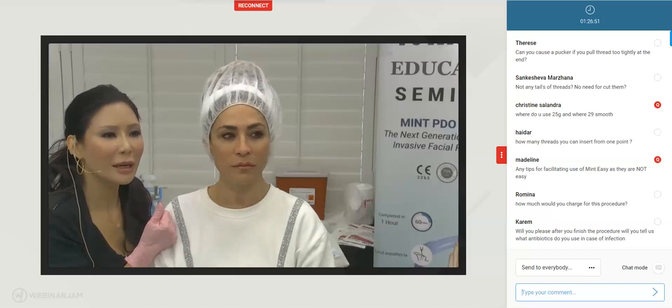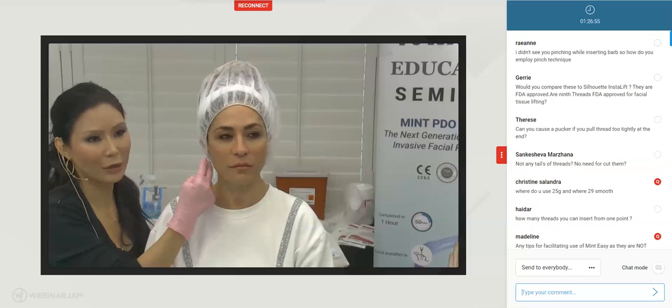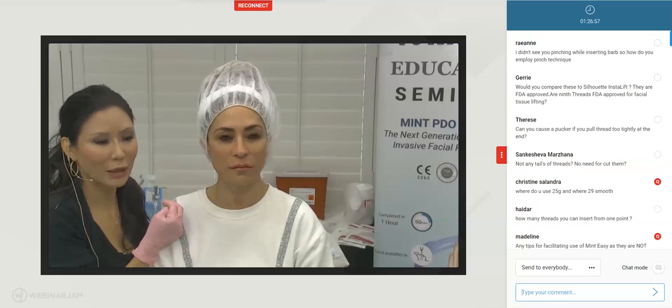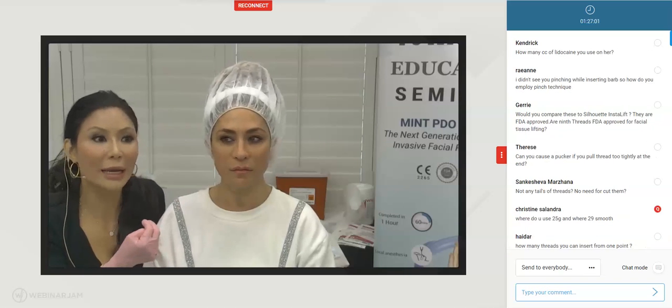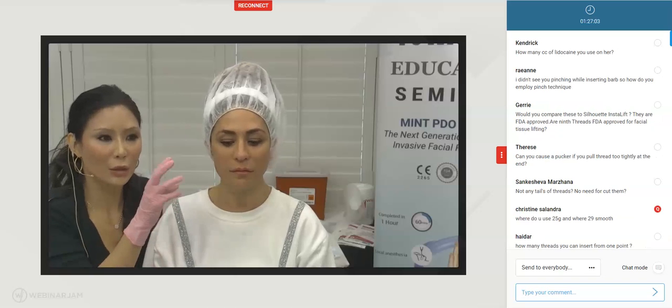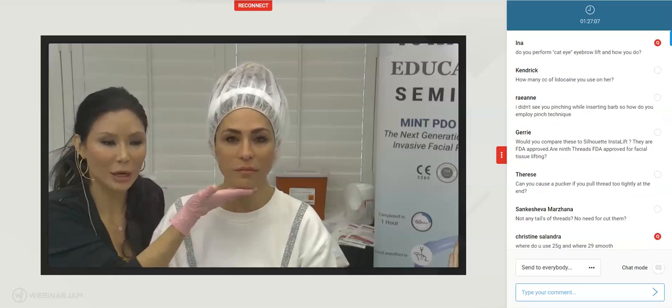Not any tail threads. No need to cut them. I did cut them. I cut them at the end. We puckered and then we just cut them directly. Where do you use the 25 gauge and where do you use the 29? Again, you want to use the larger gauge a little bit deeper and the thinner gauge a little bit more superficial.